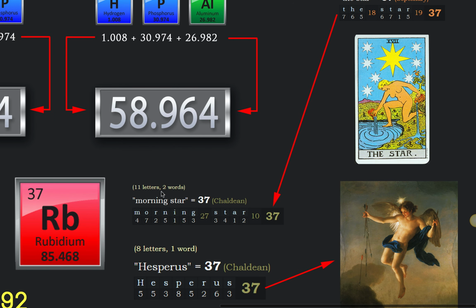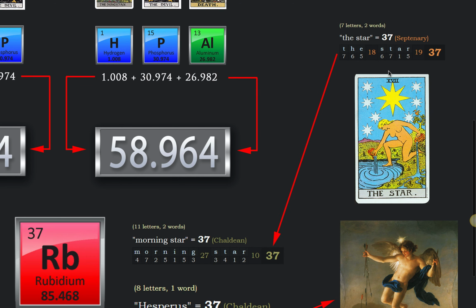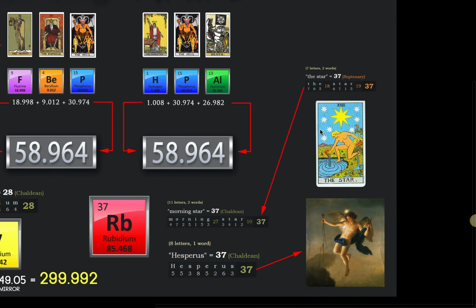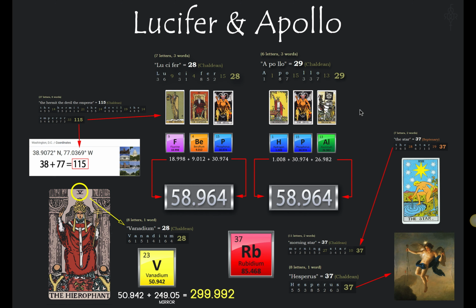But we're talking about the star, are we not? Well, the star equals 37 in the septenary. And then the 17th card is the star card. And the star is born. Lucifer is born right here. I don't need to go any further with that. But I'm just telling you guys, that's just the way it is with this stuff. And that's how intricate it gets. But as you're seeing here, I'm using not just gematria and then just guessing where these numbers go. No, ladies and gentlemen, what I'm showing you here is defining science involved in this.